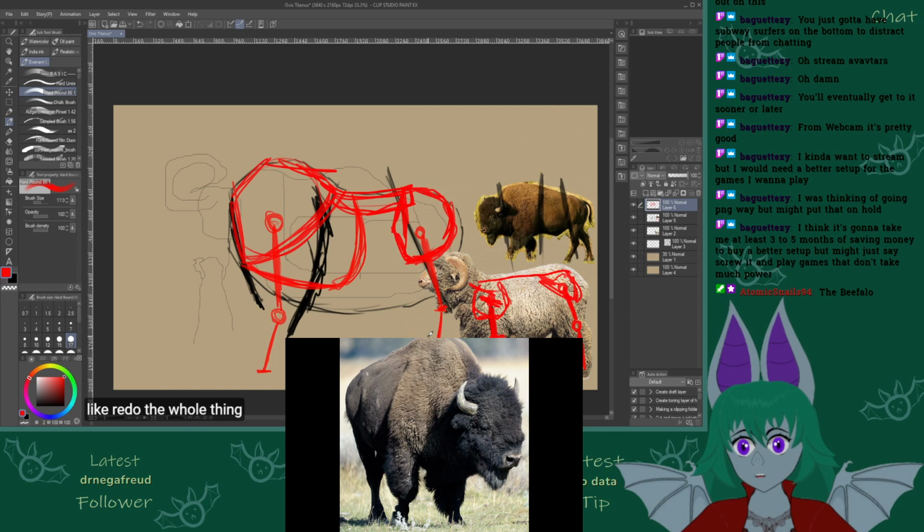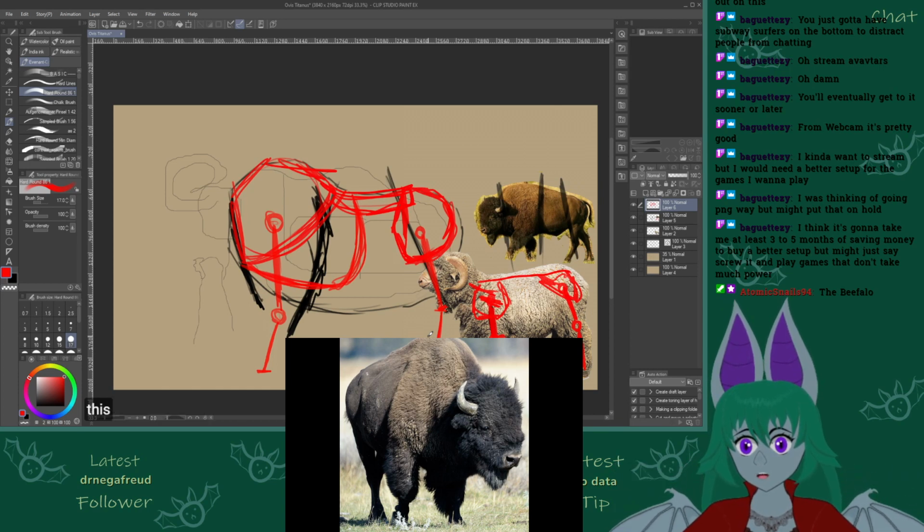This is not a beefalo sales, this is the sheepalo.